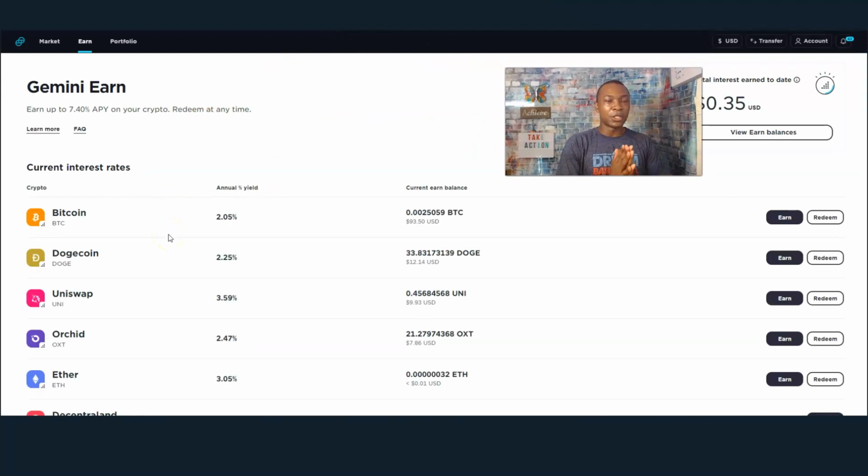So the next thing I want to do is make sure I'm at Gemini Earn, up to 7.40% APY on crypto. Redeem at any time. But we're not going to redeem right now. We're going to keep it in interest where we can grow. And I want you to do the same exact thing if you want to do that.